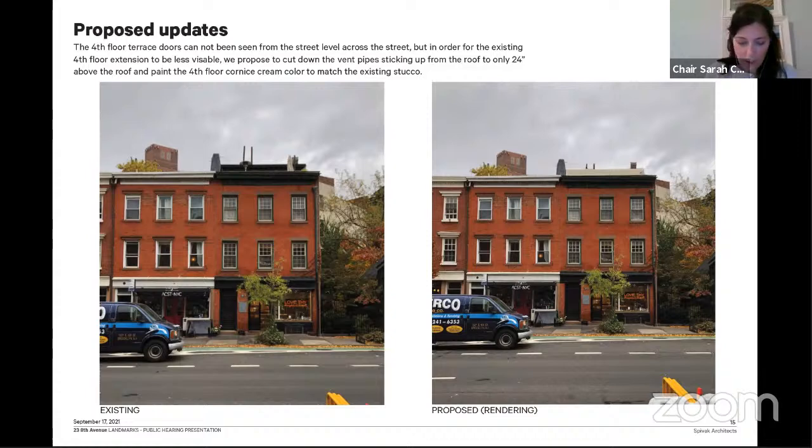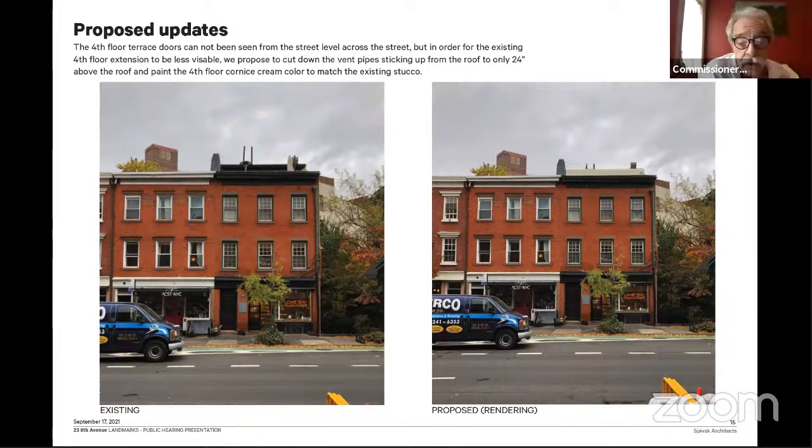I'm actually okay with the color that they're proposing there. I'm all right with the addition itself, the curing of violations. I am opposed to the Juliet balcony door. I think all those windows should be the same size, and they should be secondary windows. There can be three of them. Okay. Thanks. Commissioner Chen? Yeah, I think we are in agreement with the rest of the commissioners.